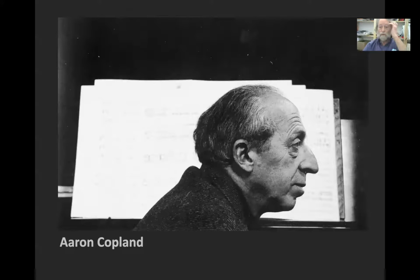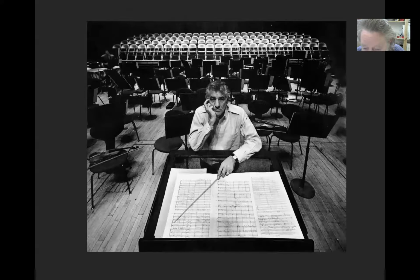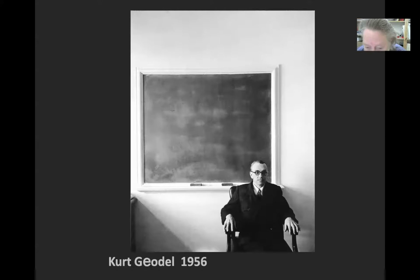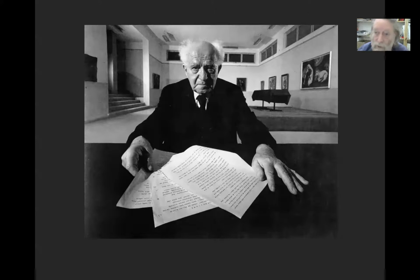Now, this is Aaron Copland. Arnold Newman, again, is the photographer who does environmental portraiture. And while you can't really tell here, that's Aaron Copland's sheet music outlining his head. But it did not record well when I made this image. This is a composer. His name is lost on the screen, I'm sorry to say. George Rousseau. Kurt Gödel is a mathematical theoretician. So he's got a blank slate that he's going to fill in with his thoughts. This is Ben Gurion, who was effectively the George Washington of Israel.